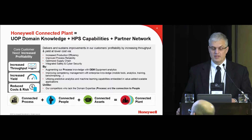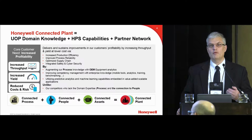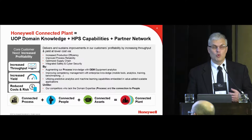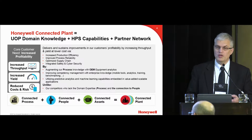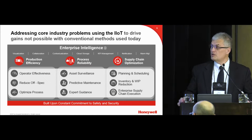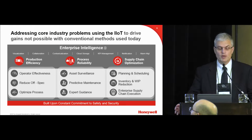So those are really the key pieces of this. Our solution goes everything from the field device right up to the supply chain. So it's a very holistic solution. If we drill down a little bit into what those three elements, what is it we actually touch in terms of throughput, yield, and reducing cost? This diagram gives you some idea of the areas.